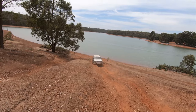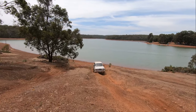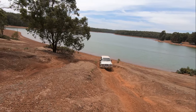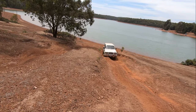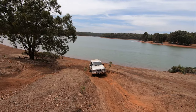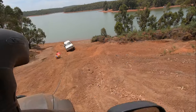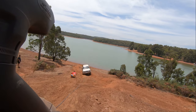So after that technical hill climb, guess what? More technical driving. That's pretty cute. Fuck off with your traction control bullshit. At the moment, the 80 series Land Cruiser is having a bit of a situation.